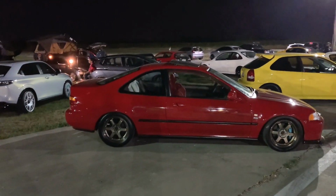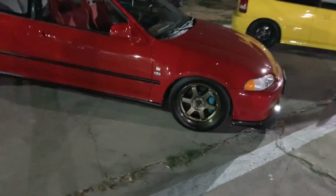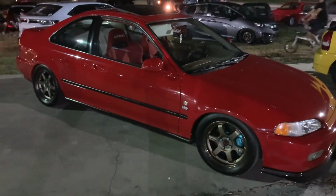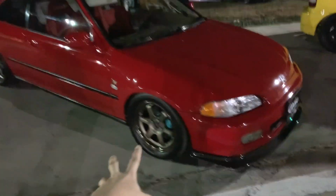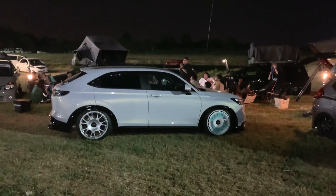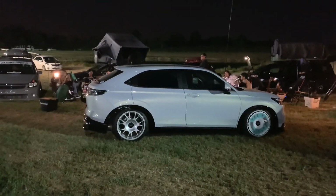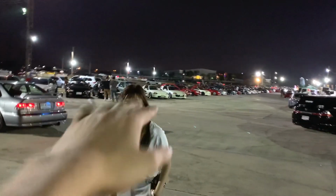EG Coupe, guys. Cantik lah, weh. This is the meaty fitment lah. Look at that. Meaty fitment. Simple, just rims lowered, lip. Ah, this one, HRV, guys. HRV stance, look at that. HRV baru, Rotiform rims, air suspension. Itu je. Cun.